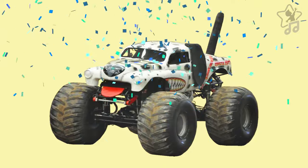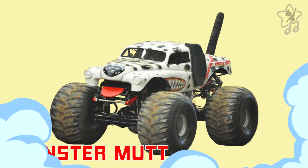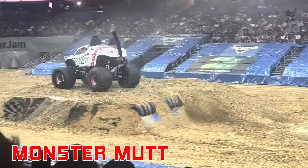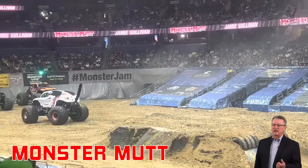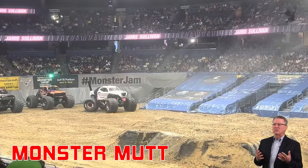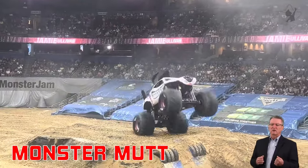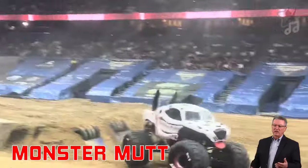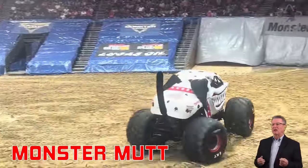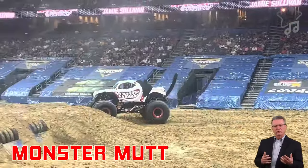Monster Mutt. Monster Mutt comes in four versions of the Carnage Dog: the original brown Monster Mutt, the Monster Mutt Dalmatian, the Monster Mutt Rottweiler, and the Monster Mutt Junkyard Dog. All four Monster Jam trucks have the same body style and have giant ears, tongues, and even floppy tails.